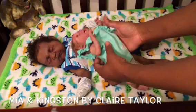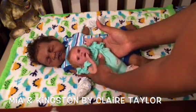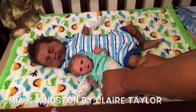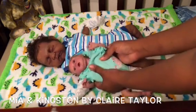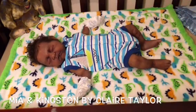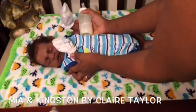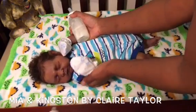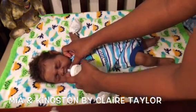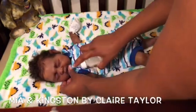I have here Mia, my little micro preemie by Claire Taylor. She is about, I think, 13 inches long, and only 1 pound and some ounces, I believe. And then I have here Kingston Andrew, again by Claire Taylor. Kingston is about 8 pounds, 1 ounce, I think, and he's 20 inches long. So he's a fairly regular sized newborn baby.